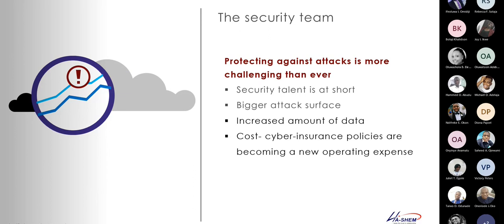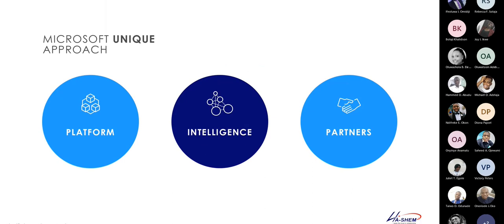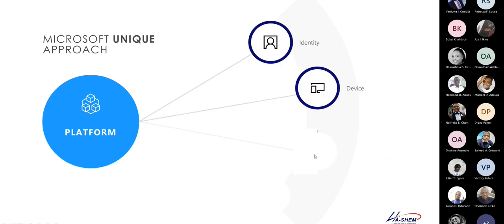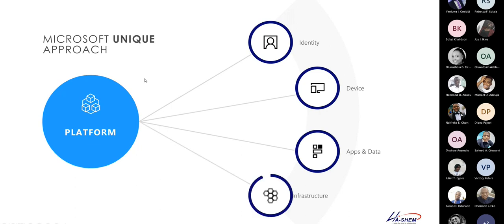Protecting against attack is becoming more and more challenging than ever for organizations. There are not many security engineers or specialists out there, and there's a bigger attack surface. Data is not sitting in one place. Just as millions of attacks are being released every single day, the same goes for the amount of data that is being processed or created every single day. And Microsoft has made things easier for organizations by introducing a unique approach to securing organizations' data by providing several platforms to secure your identity, your devices, your apps and data, and your infrastructure.